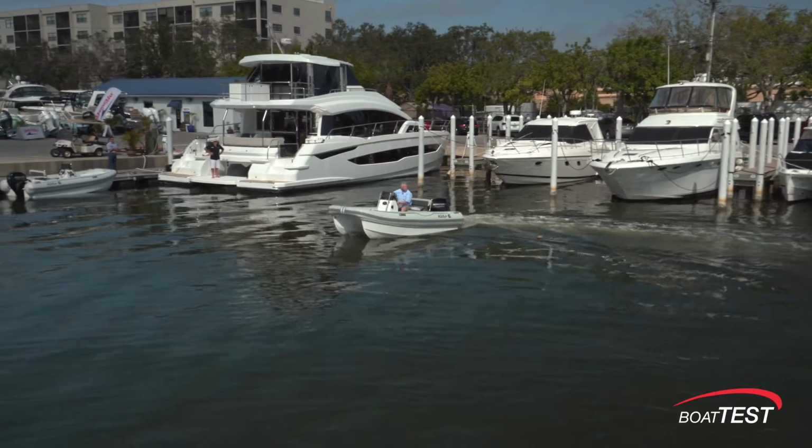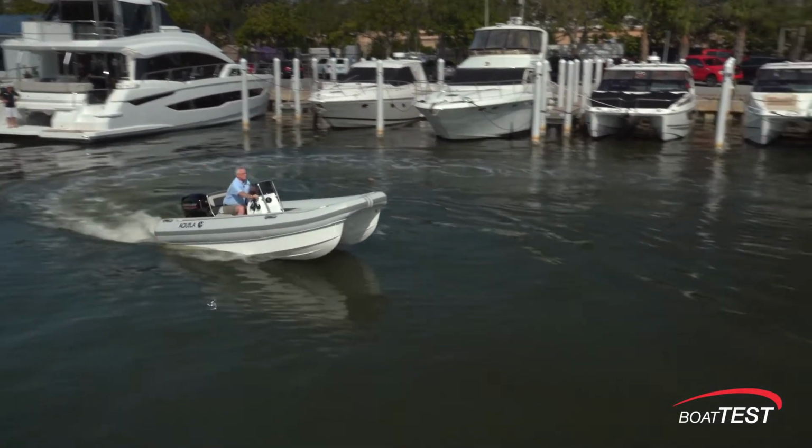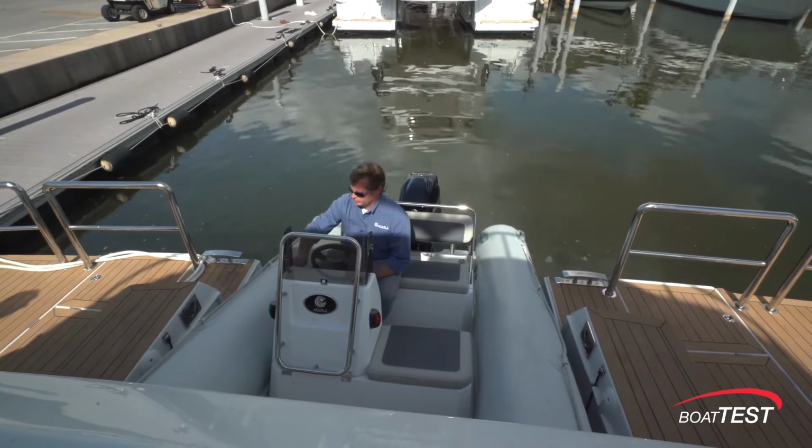Now what's really impressive is that Aquila even made the dinghy. It's a catamaran rib and it handles great. It makes almost no wake. And the dinghy deploys and stows really easily. Take a look.